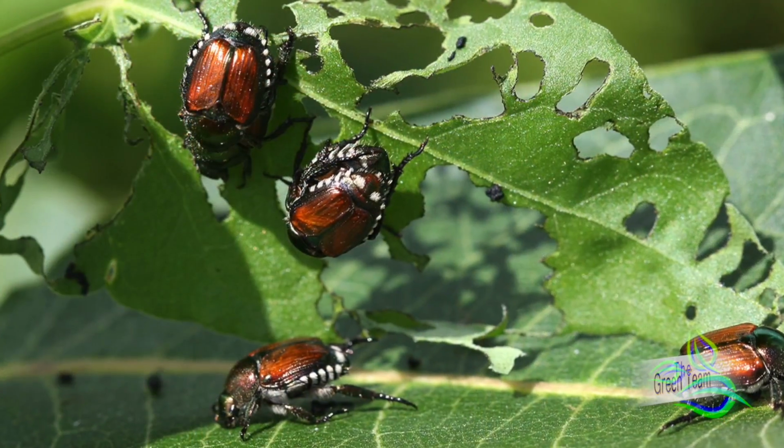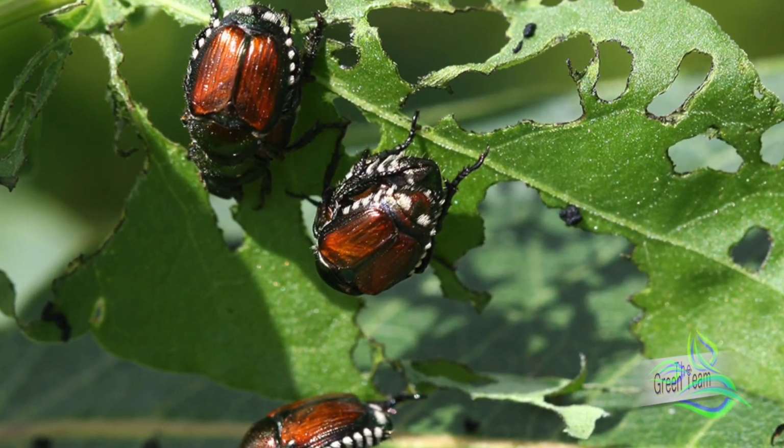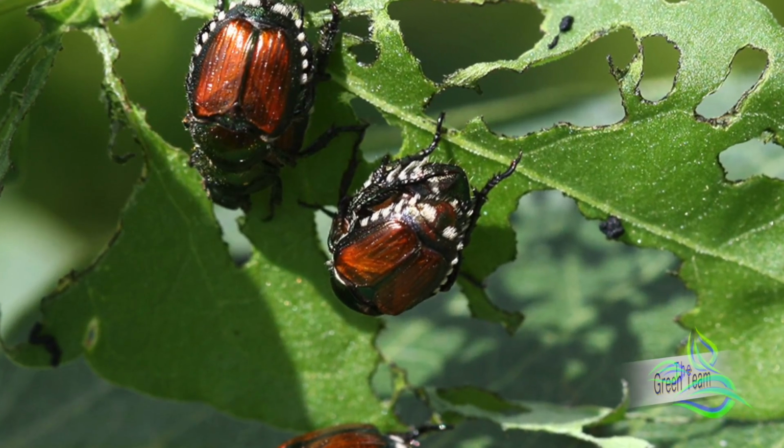Japanese beetles are on the decline, which is good. At my house, the Japanese beetles were not that bad this season, and I haven't had that many people talk about them here. A few folks have had issues with them, but overall, I think this year's Japanese beetle problem was minimal, and that's a good note.